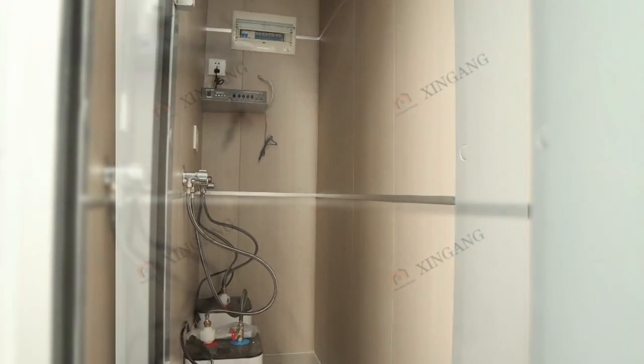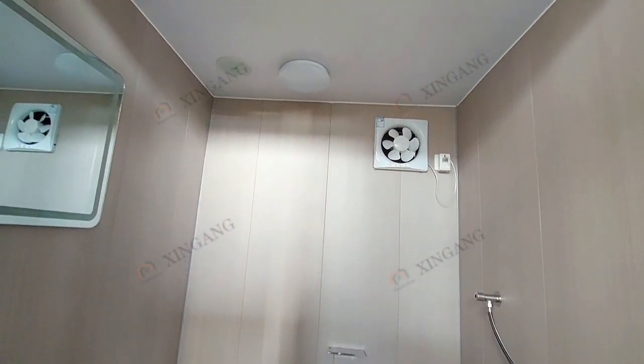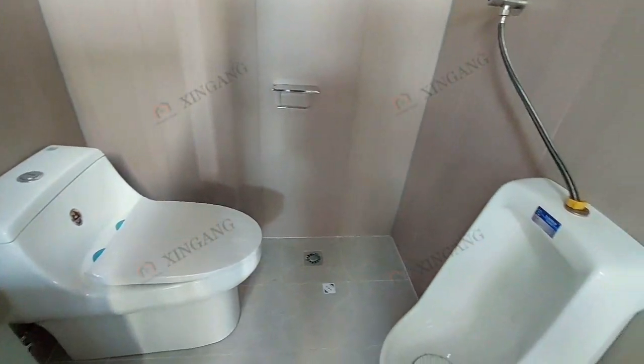Men's toilets are also equipped with toilets, urinals, hand basins, paper towel holder, LED large mirror, lid ceiling lamp, exhaust fan, water outlet. Our toilets are all decorated.